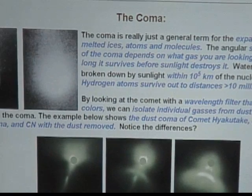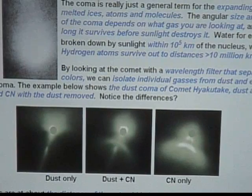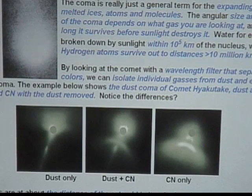All right, the coma of a comet is just the atmosphere. In the case of a comet atmosphere, it's not bound, it just escapes. So it continues to expand outward as long as the material survives. Most of the gases that a comet is made of are destroyed by sunlight relatively quickly. Things like water are destroyed within 100,000 seconds. It's about a day. Other materials are destroyed in about that time frame. Water gets broken down ultimately into hydrogen and oxygen, both of which survive for very long times.